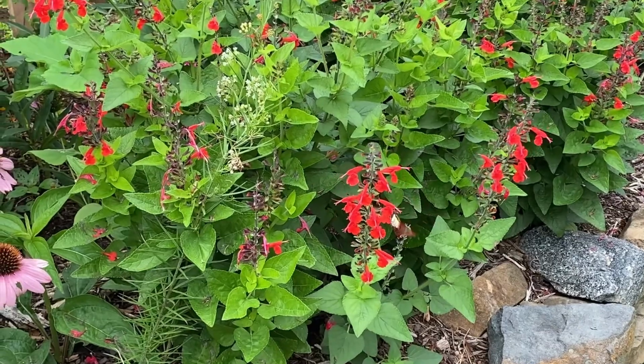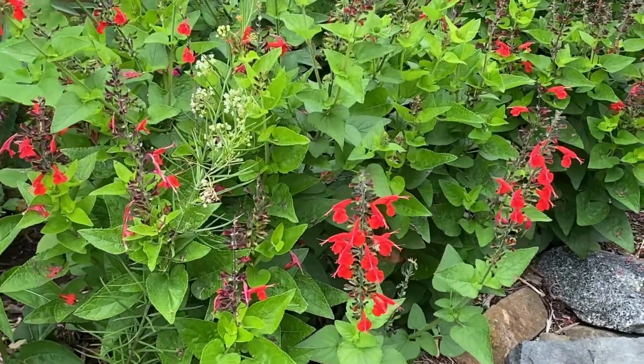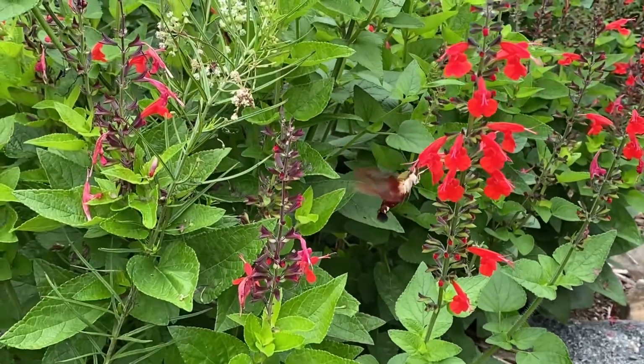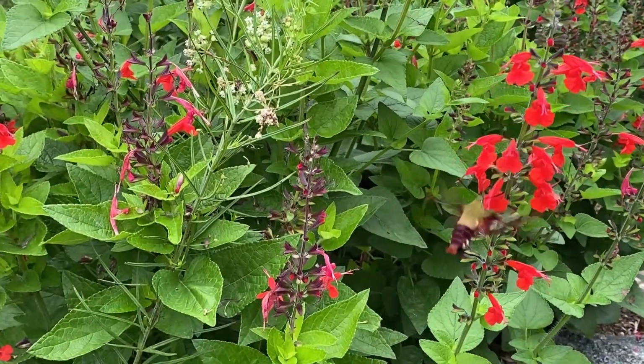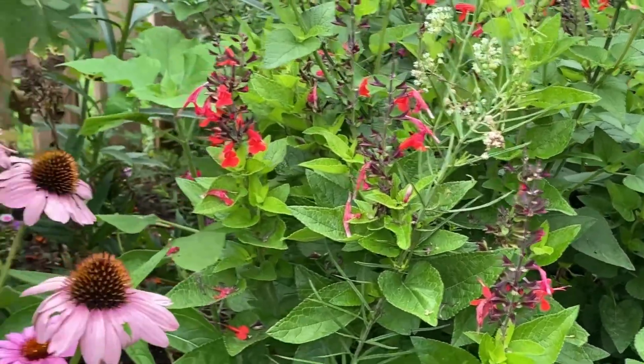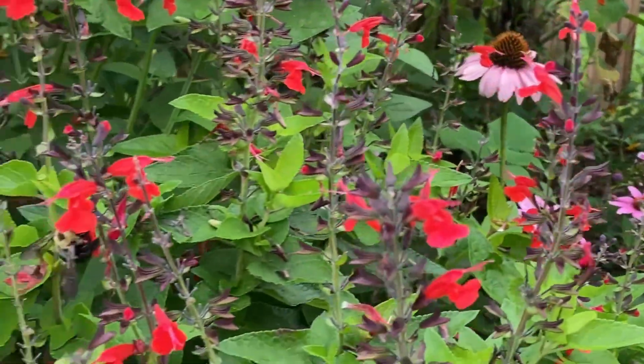The moth we're seeing here is a Hummingbird Clearwing. This is a unique species that utilizes something called mimicry. Mimicry is an evolved resemblance where an organism looks like another organism of a different species. This resemblance will offer an advantage, usually as a protection from predation.